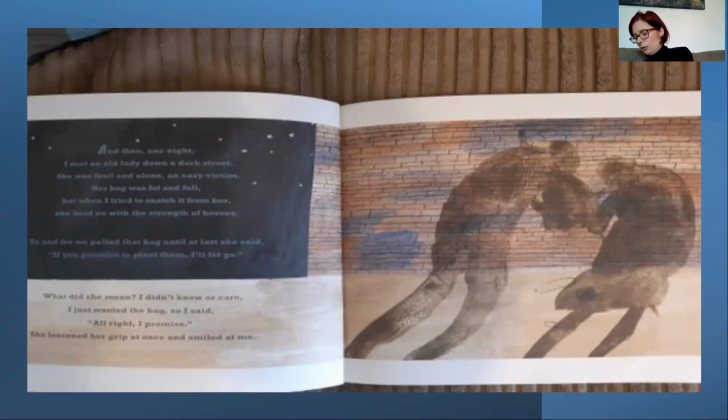them, I'll let go." What did she mean? I didn't know or care. I just wanted the bag, so I said, "All right, I promise." She loosened her grip at once and smiled at me.